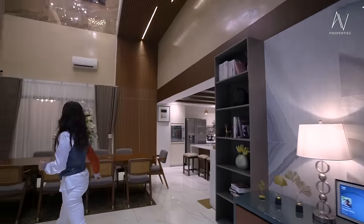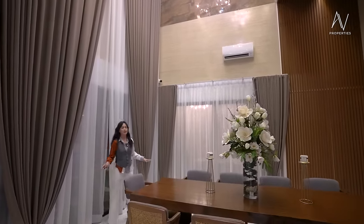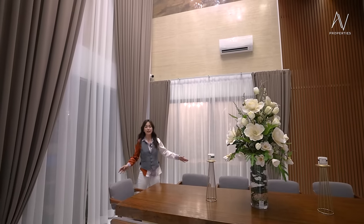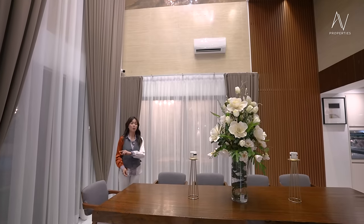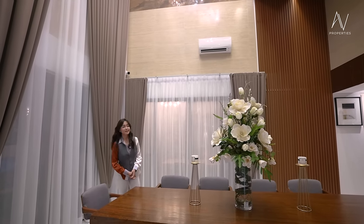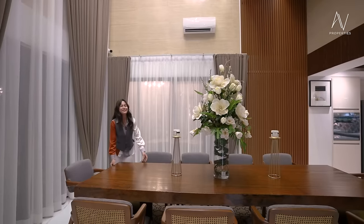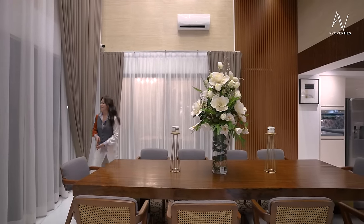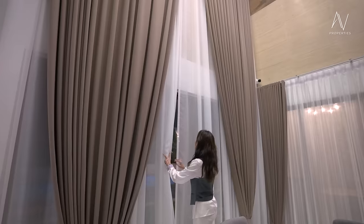Okay, now guys, I'll be showing you what your dining area looks like. So this area can fit a 10-seater dining table, I think also 12. So let me just burst your bubbles, guys. This one is not gonna be staying here, so the owner is taking this one out. And then another treat for the kids and the kids at heart.